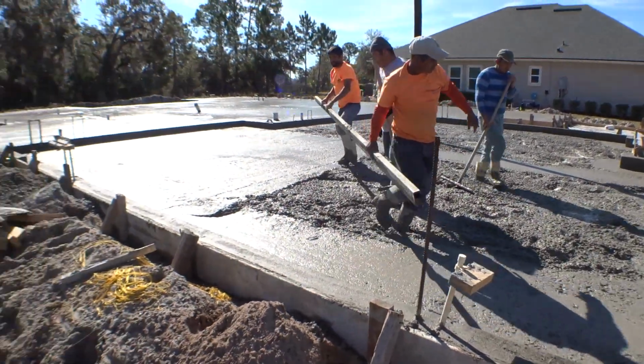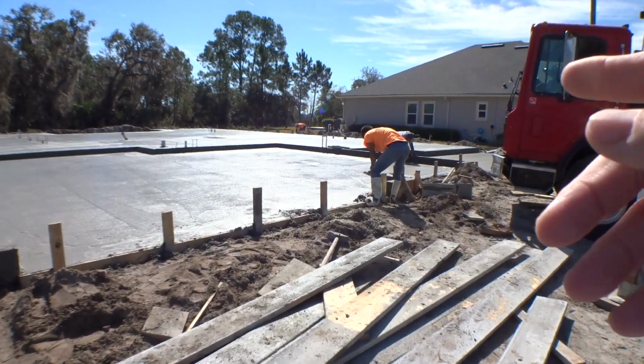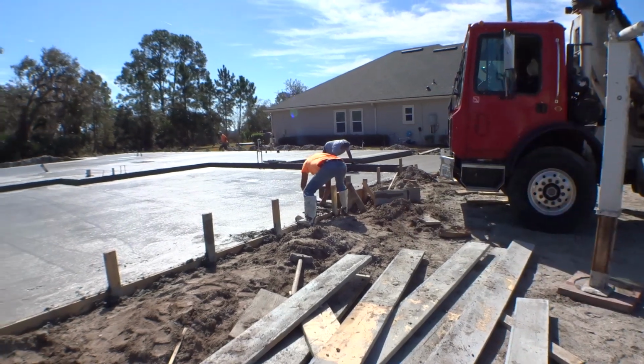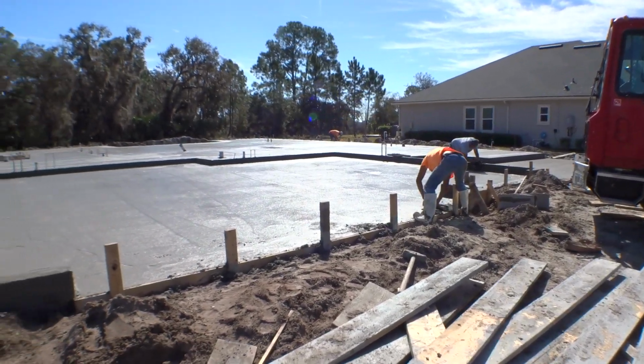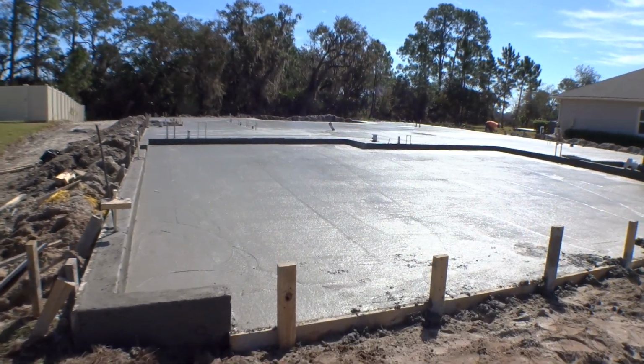All right, gang. We've got a full garage. We've got a front porch over there. Of course, that's going to have pavers on it. They're starting to work the final smooth of it, trimming it all out, as it were.